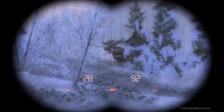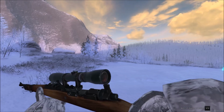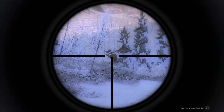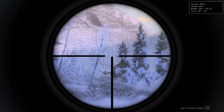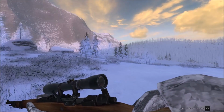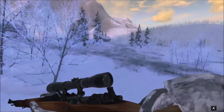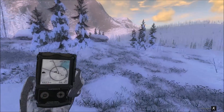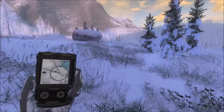Alright, so the moose I mentioned seeing is right here. His estimate is 145 to 165. Believe he's around 160, so we're going to try to take him. Should have been a good hit. I'm not too steady with this rifle when I'm not prone. I'm guessing, though, that we got lungs. Actually, yeah, he's down right there.